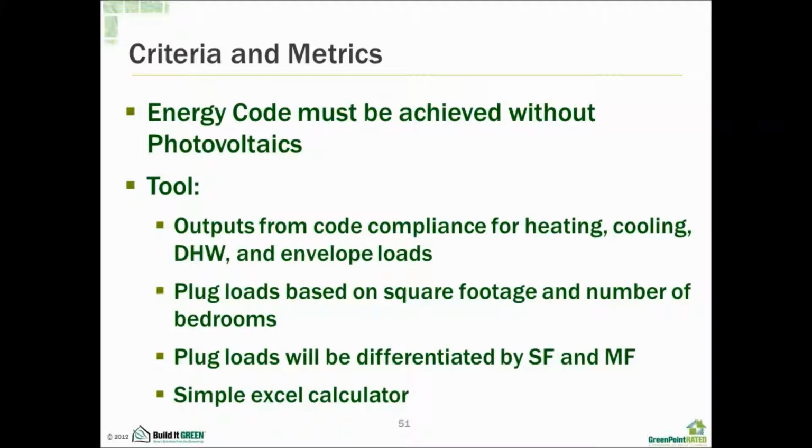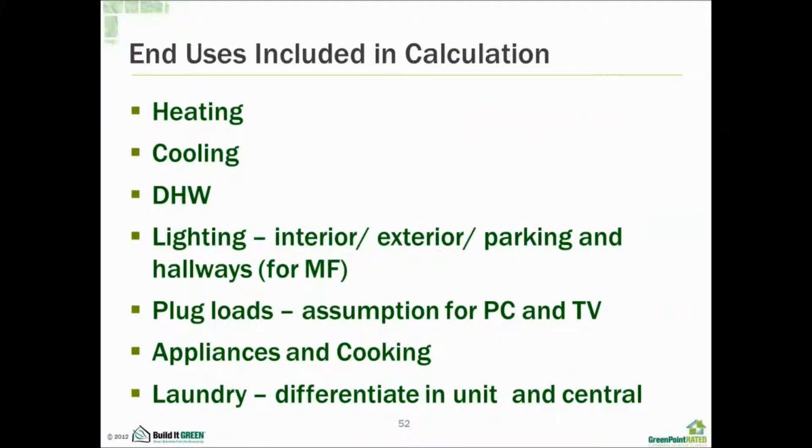We are in the process of creating a tool that's going to calculate the estimated annual use of a home. It will take the outputs from the code compliance software for heating, cooling, DHW, and envelope loads. We will include plug loads based on square footage and the number of bedrooms. Plug loads will be differentiated by single family and multifamily. And we will have some additional uses. It will be initially a simple Excel calculator for you to use.